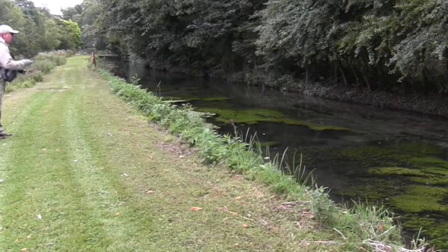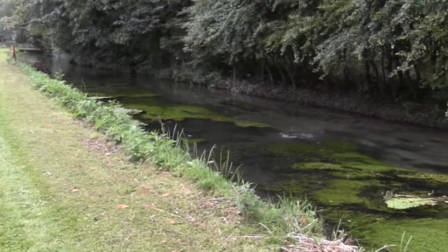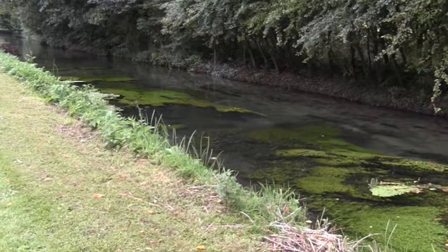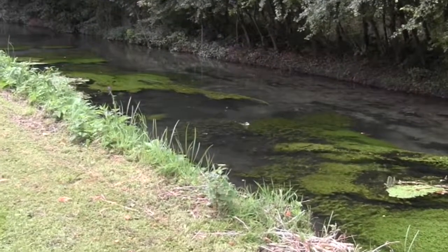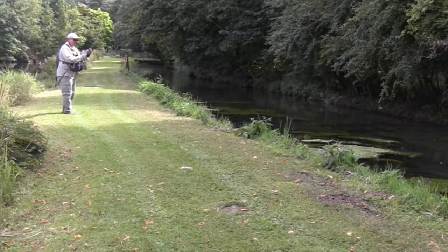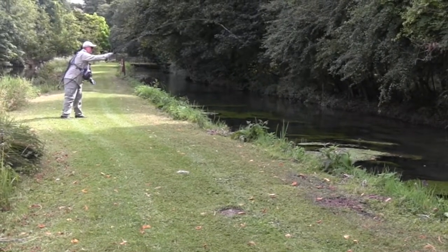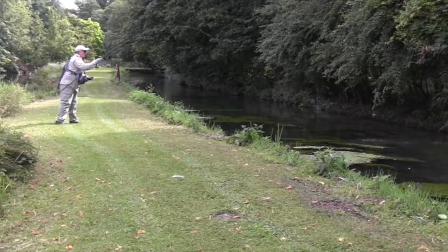He's going to get it. Yeah, beautiful. And that was terrific. I could just see him on that little sandy bank. And he's a brown, so he's a wild, original brown from the area. And here I am, I just can't get over this place. I cannot get over it. Just the clarity of that water is just incredible.